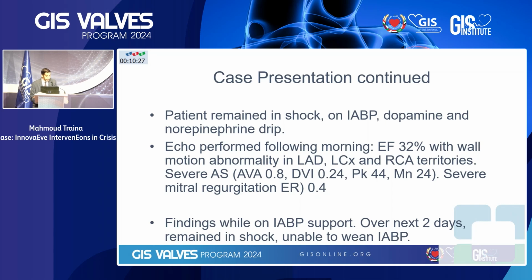So after that, the patient remained in shock, balloon pump dependent, on dopamine and norepinephrine drip. We did get an echo the next day. His EF the next morning was 32%. He had wall motion abnormalities in all 3 territories, and severe low flow, low gradient aortic stenosis. Valve area was 0.8, dimensionless index of 0.24, mean gradient of 24, and severe mitral regurgitation with an ERO of 0.4. The echo was done while on intra-aortic balloon pump support. And over the next couple of days, the patient remained in shock and unable to wean the balloon pump.